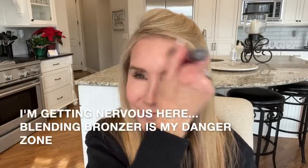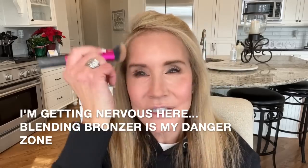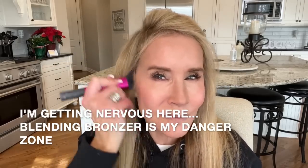Okay, this is actually a Real Techniques sculpting brush, looking at my mirror down here. But it just kind of blends it in a little bit. And then I also sometimes will take it over the blush, sides of my nose, just to make sure you're not wearing chocolate bars.